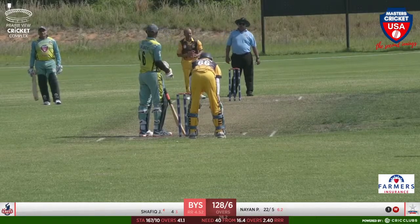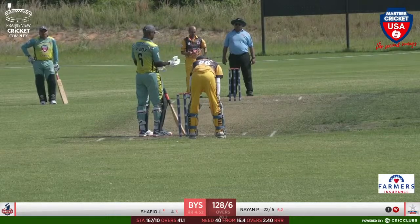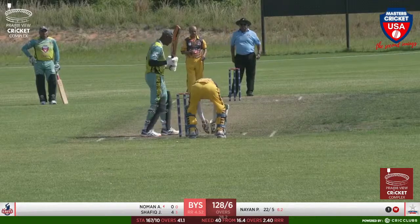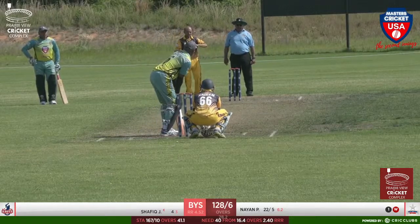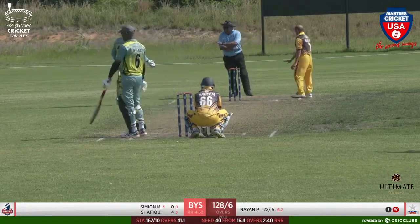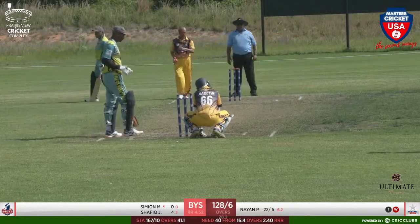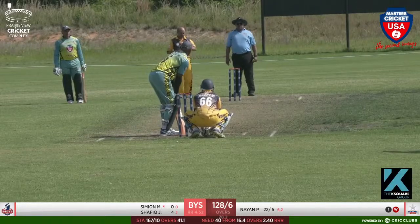Next batsman in is Simeon Mullins from Jamaica as well. For the Atlanta boys, Simeon Mullins is a power hitter. He does not mix defense. He's all about offense, and he's all about attack. So this will be a very interesting battle over here between two wonderful players.